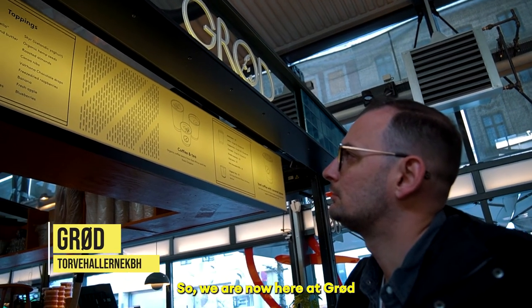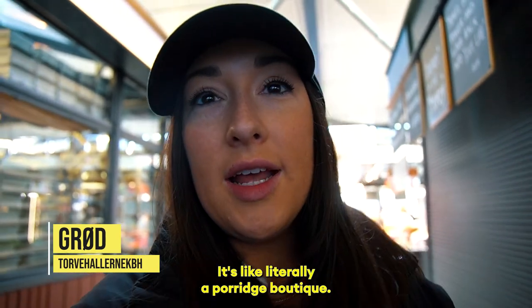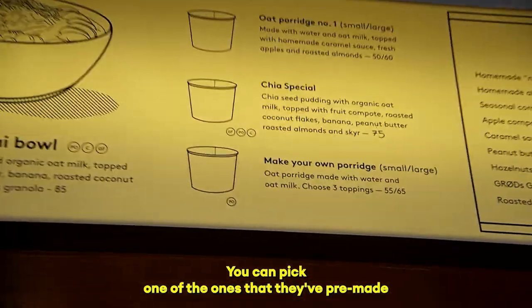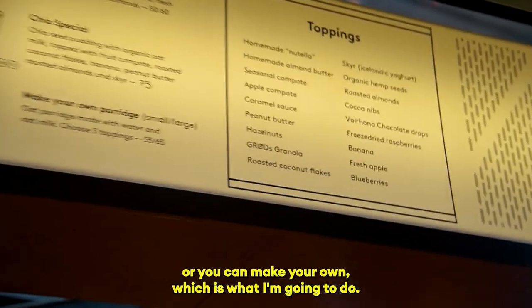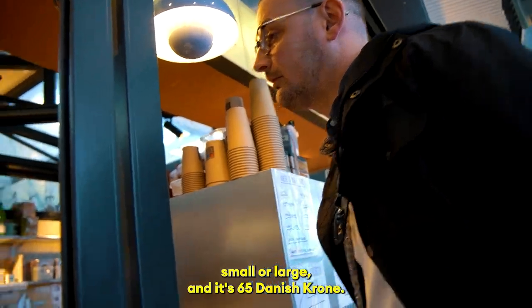So we're now here at Grød. This is the most famous porridge that you can have in Copenhagen. It's like literally a porridge boutique. So you have a couple options. You can pick one of the ones that they have pre-made, or you can make your own, which is what I'm going to do. So you've got make your own porridge, small or large, and it's 65 Danish krone.